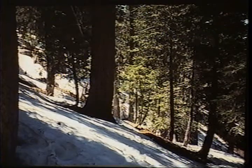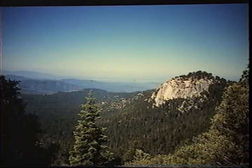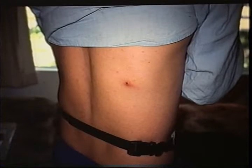Kind of hit snow through this area, so I actually got lost when I was walking through here. Lost the trail anyways, didn't really get lost, but first time we hit snow. Now I'm heading down into Idlewild, which is a nice little mountain town in the San Jacinto Mountains, just outside of LA.